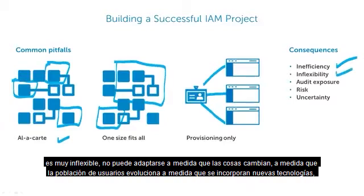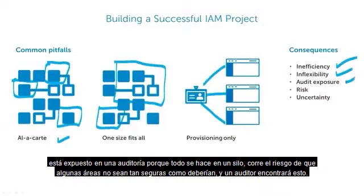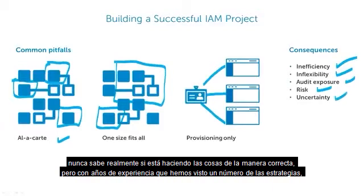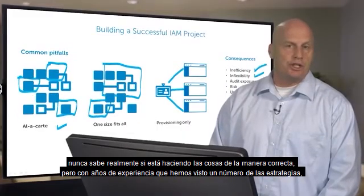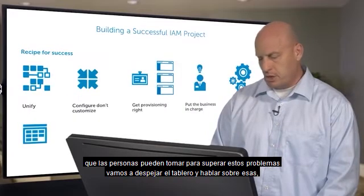So the result is you end up with a very inefficient approach to identity and access management. It's very inflexible. You're not able to adapt as things change, as user populations evolve, as new technologies come on board. You can't adopt new technologies as quickly as you would like. You're exposed in an audit because everything's done in a silo. You have the risk that some areas are not as secure as they should be, and an auditor will find that. You have more risk for that exact same reason. There are weaknesses where bad guys can come in and do things. And you have uncertainty. You never really know if you're doing things the right way. But in our years of experience, we've seen a number of strategies that people can take to overcome these problems. Let's clear the board and talk about those.